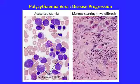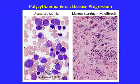Now PV, in fact all the MPNs, can progress. We don't want that to happen, and the clinicians in the room will try and work with you to stop that happening, or if it is going to happen, identify it as early as possible so something can be done about it. The image on the left is showing what happens when an MPN progresses to an acute leukemia, usually an acute myeloid leukemia.